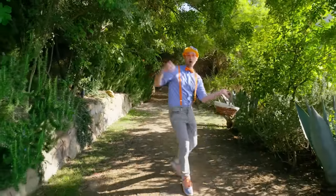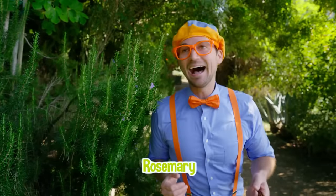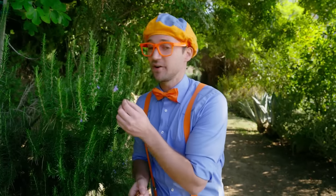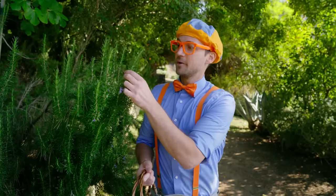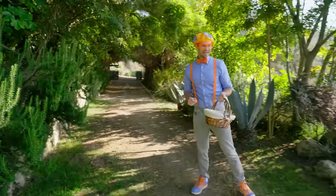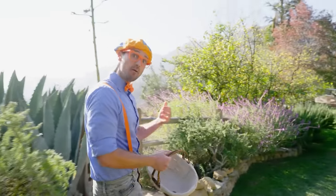Wow, look at how beautiful this ranch is. Whoa, and look at this plant. This is rosemary. And it smells so good. Rosemary is actually edible, so that means you can eat it. But I don't think rosemary would taste very good in a popsicle, so I'm not gonna pick it. Whoa, a lemon tree. Cool, come on.